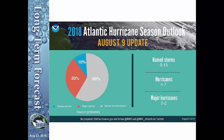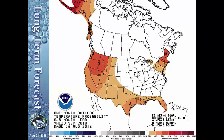However, we are approaching the peak of hurricane season, which gets here in about the middle of September, and it only takes one hurricane in your area to make it feel like an active season. Be prepared in the coming few months, and we will keep you updated on the potential as we move through fall. With that being said, here is our temperature outlook for September, which keeps things warm for a good chunk of the area, from near the Gulf Coast south into Florida.